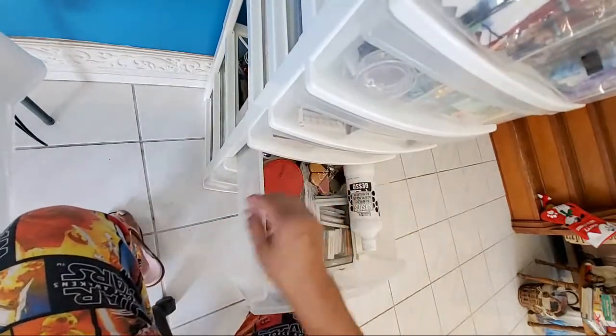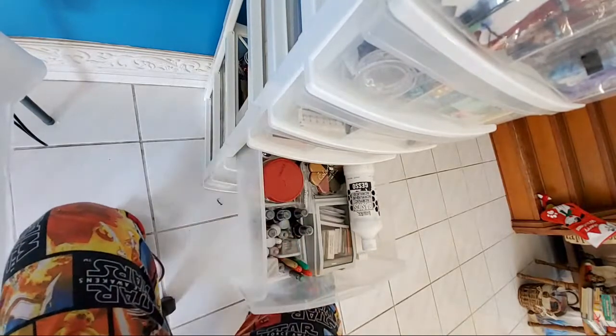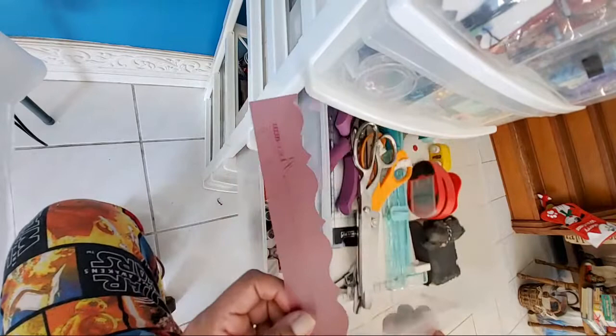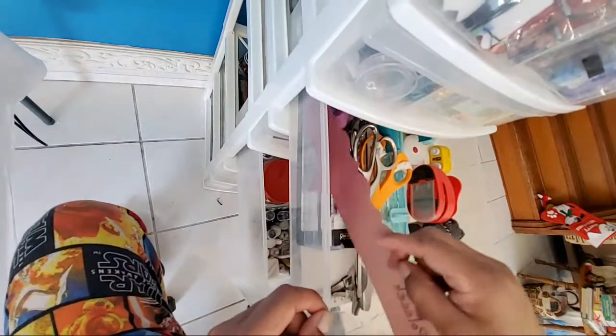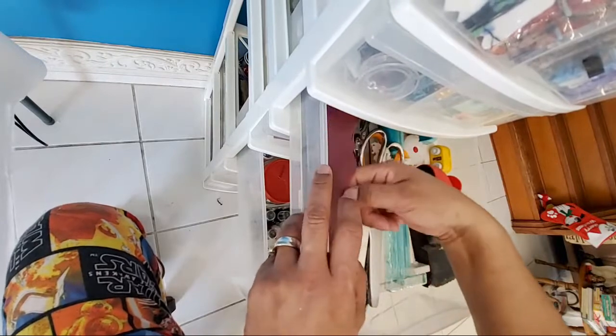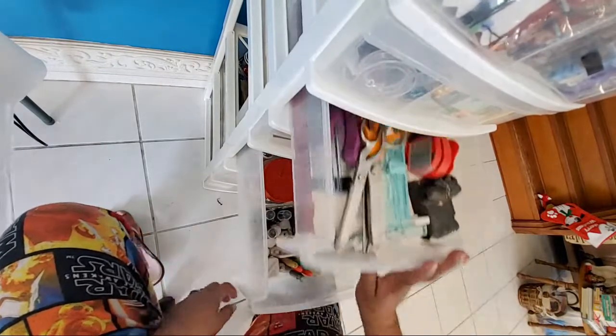Okay. And I still need to find a place for this. I'll leave that aside. This really should probably go with my cutting stuff. For some reason, it seems like that makes more sense. Maybe that's where it was, and I forgot to put it back. So, okay. There we go.